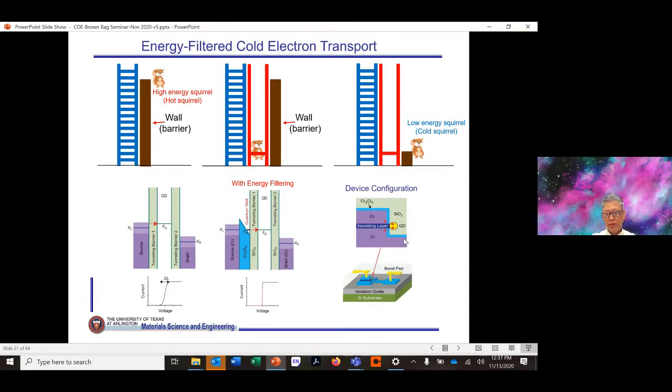We did that by using this configuration. So this one is the source, and here we have a quantum well formed. That barrier corresponds to this one energy state, which corresponds to this low step ladder here, and then we can only allow the cold electrons to go through.